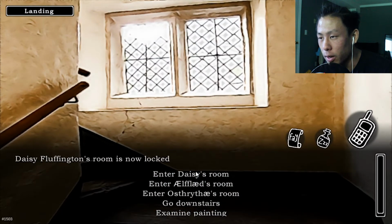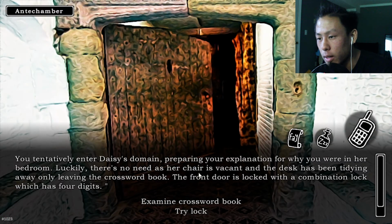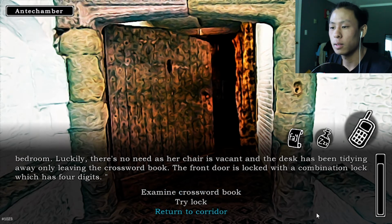Nothing changed there. What if I try Daisy's room? Daisy Fluffington's room is now locked. Okay, makes sense. So if I go back to the antechamber, you tentatively entered Daisy's domain, preparing her explanation for why you were in her bedroom. Luckily, there's no need as her chair is vacant and the desk has been tidied away, leaving only the crossword book. The front door is locked with a combination lock, which has 4 digits.